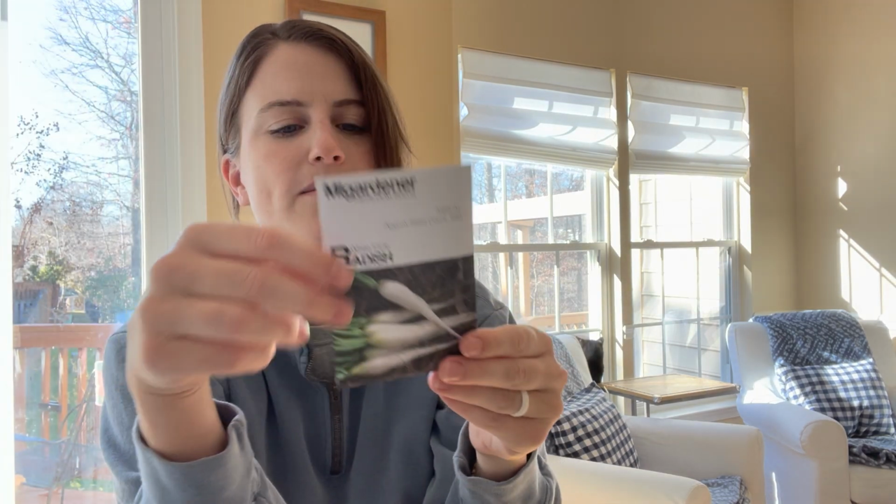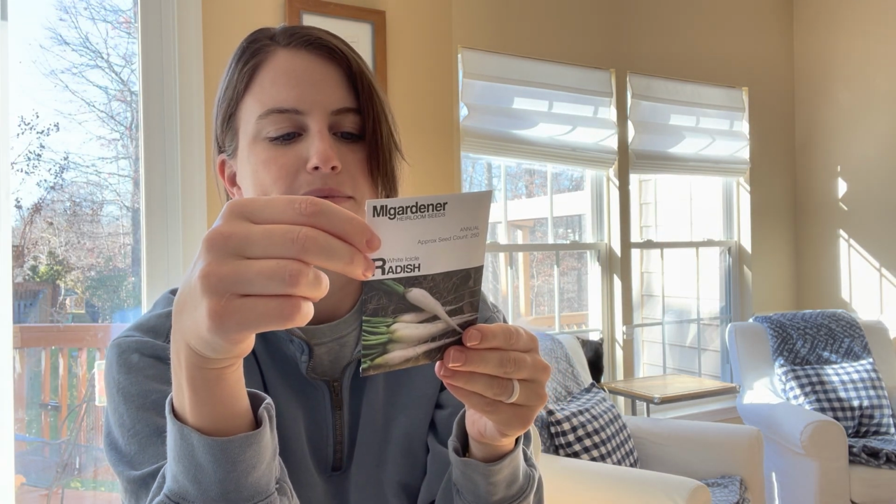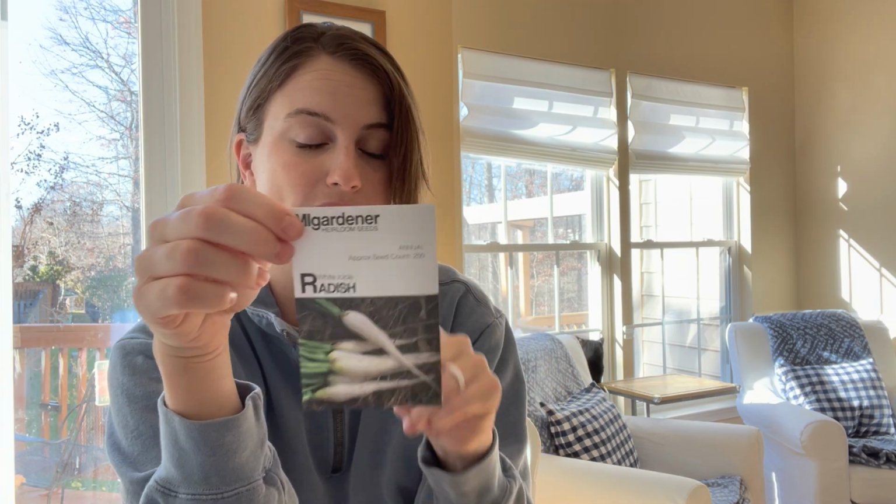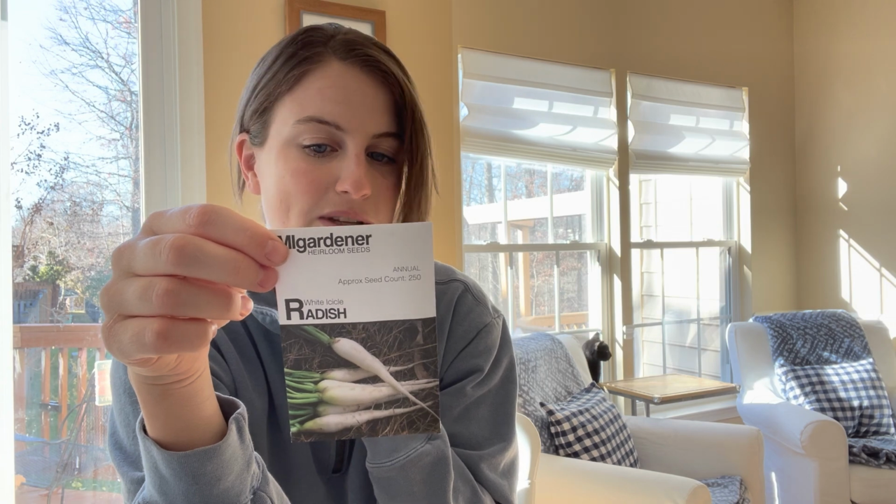And then I thought these looked really interesting, so I picked them up too. And it says great for shorter summers. So probably not especially designed for my climate, but if you have a shorter summer, this is a great one for you. And it's just really pretty.